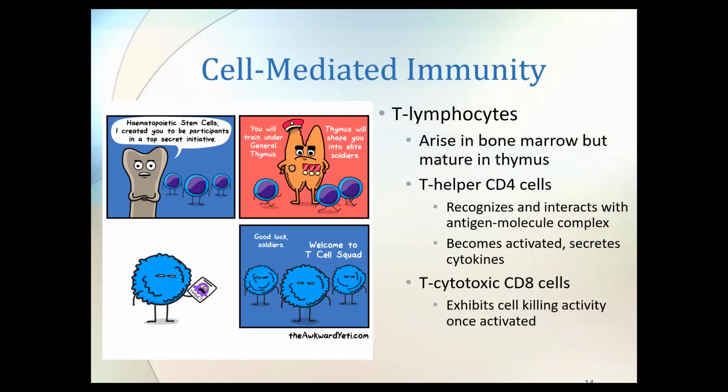There are two types of T cells. We have T helper CD4 cells. You might have heard the term CD4 before with HIV infections, because they do CD4 cell counts. That's what they're trying to count, these T helper cells. T helper cells recognize and interact with antigen molecule complexes. And once they become activated, they secrete chemicals called cytokines.